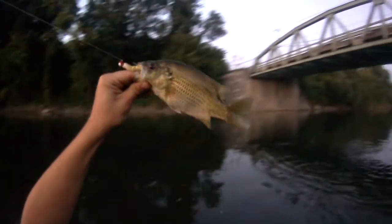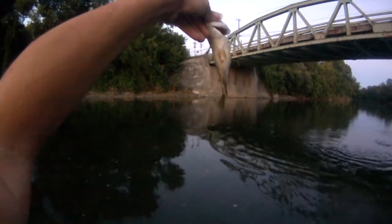Another rock bass. This one's even fatter. Look how wide that belly is. Around the same size as the other one, or same length. Cool. Some smaller fish on the Black Fury. Oh, little smallie. Cool.